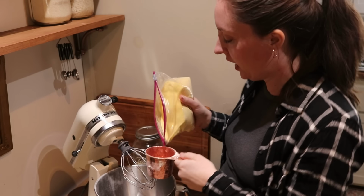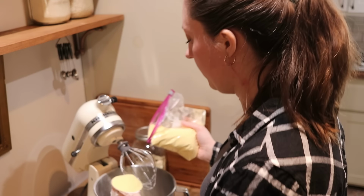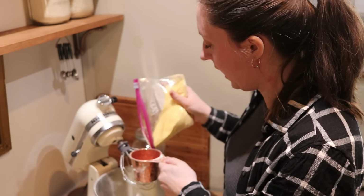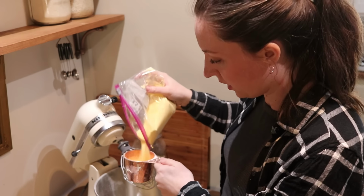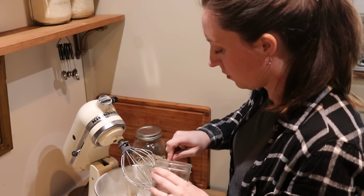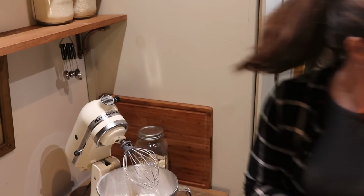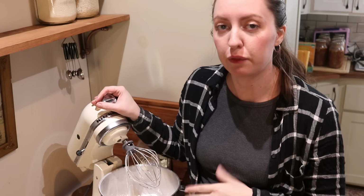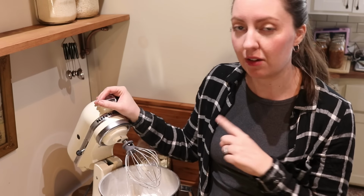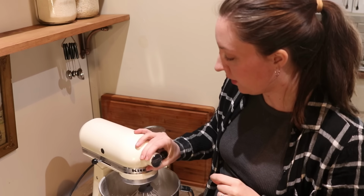Something else I like to have on hand is a cornbread mix. So all this is 4 cups of cornmeal, 4 cups of flour, a 1/4 cup of baking powder, and 2 teaspoons of salt. Now for my cornbread recipe, I sweeten it with honey. If you don't like honey, you can go ahead and add a cup of granulated sugar right now and mix that in with your other dry ingredients.